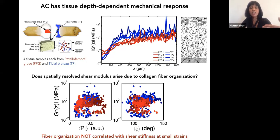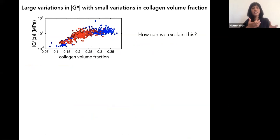And Itai and his student also looked at the shear modulus as a function of average orientation of the fibers. And once again, there was no correlation between the shear modulus and the average orientation of fibers. So even though there may be some orientational ordering in the collagen fibers in this tissue, that is not what's giving rise to this shear response. So then what else could be going on?